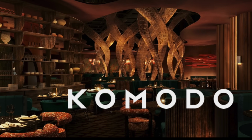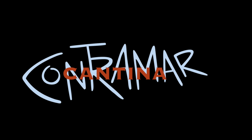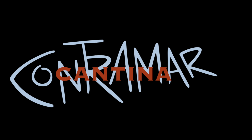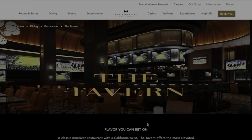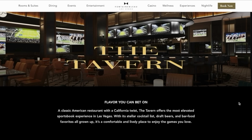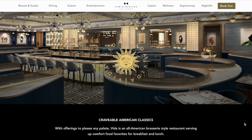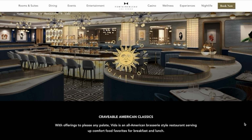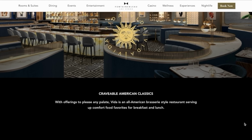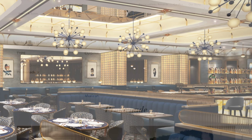Like all mega resorts in Vegas these days, the hotel will feature every different type of cuisine, from Asian to Italian to the traditional steakhouse. Moving into the more casual dining, you've got the Tavern, which is essentially the sports book, sports bar on this property. That looks pretty neat. Vita will be open for breakfast and lunch, and it's more of a contemporary American favorite, so very casual. It looks really pretty. It kind of carries through the theme of the blue and gold from the casino.